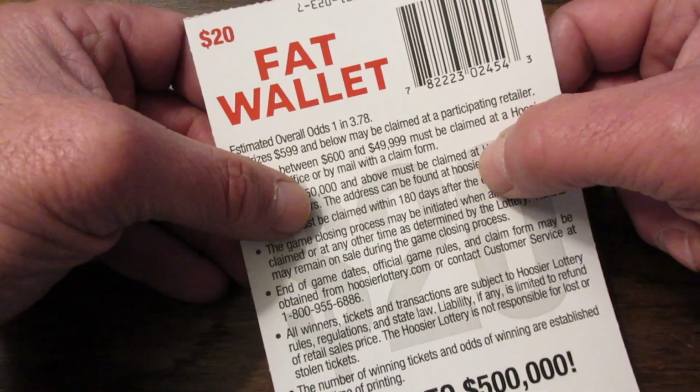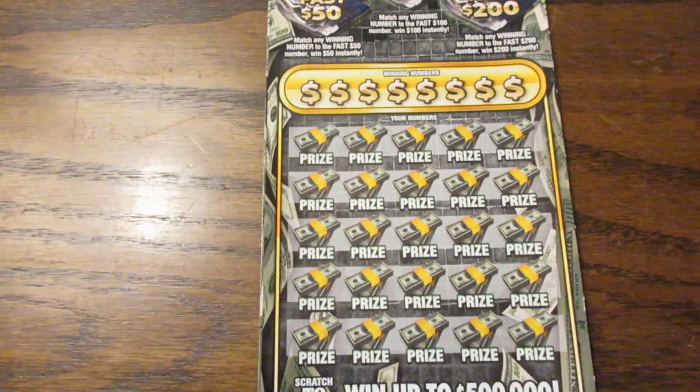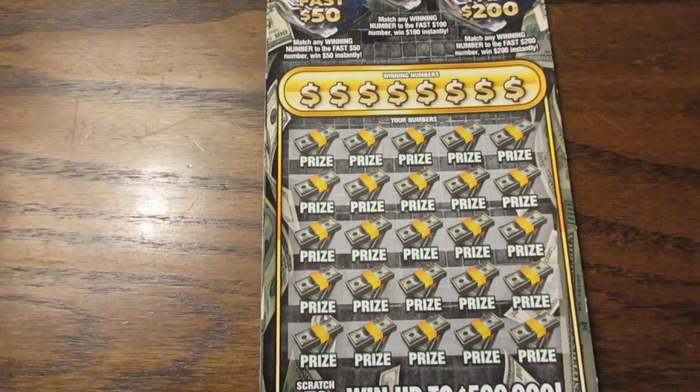Odds are 1 in 3.78. All right, so we'll see what happens today. I wanted to try them out, so we'll be doing the $2 and the $5. I know there's a $5 ticket and a $2 ticket, so we'll be doing those soon enough.